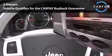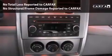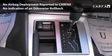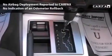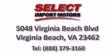This car is qualified for the Carfax buyback guarantee. With its four-wheel disc brakes, driver and passenger airbag, and four-wheel ABS, this vehicle has the features to protect you and your passengers. Call, click, or come in.